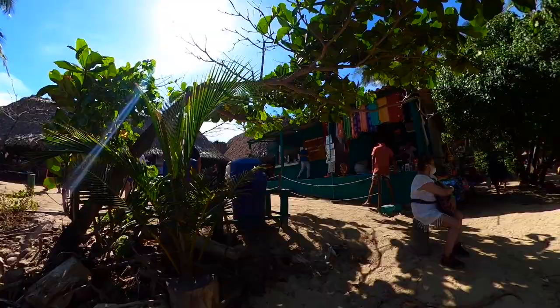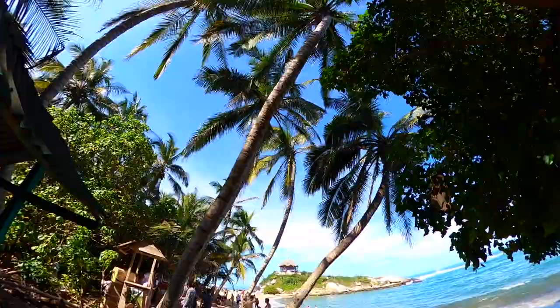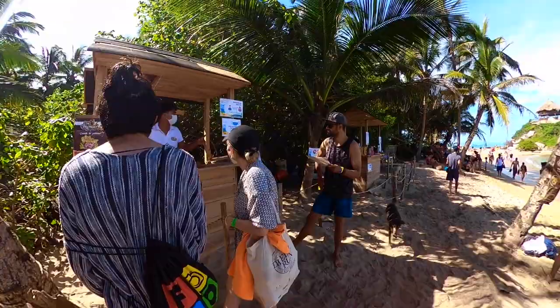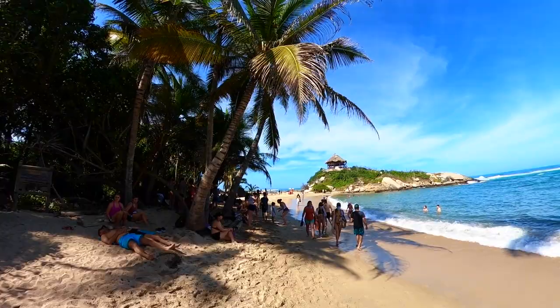Going to be a couple of shops up here selling beer, soft drinks, snacks, and souvenirs. Plenty of shade as well, so if you, like me, burn quite quickly, then this is the place for you, because there's loads of coconut trees to hide under. Here's some of the shops. And then as we get up to this part, it gets a bit more busy. This seems to be the prime real estate for the beach.